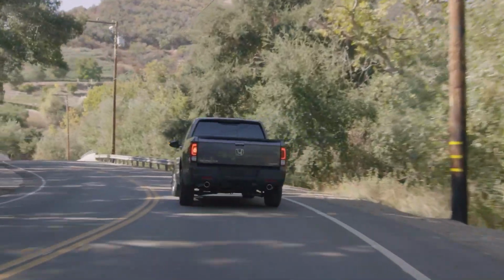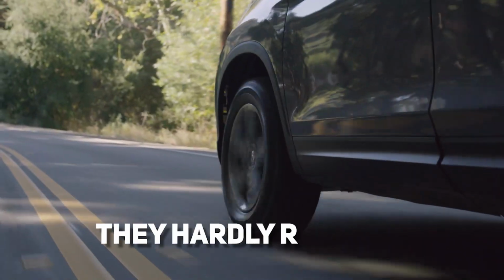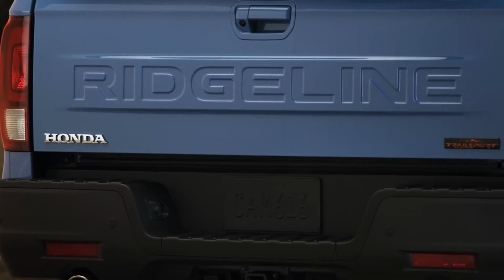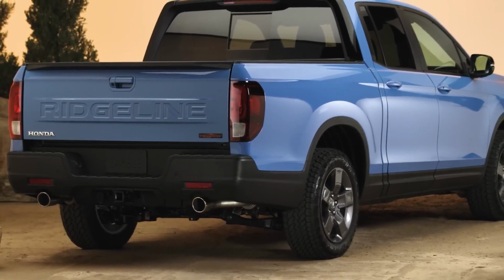When you take it through corners, the Ridgeline shows minimal body lean, and those annoying small bumps on the road hardly register. The electrically assisted steering is spot on, providing a direct and responsive feel. Even the Trail Sport model, with its beefier General Grabber tires, impresses on the pavement.